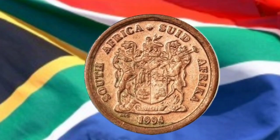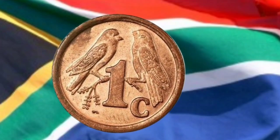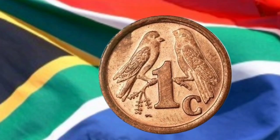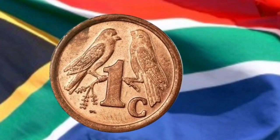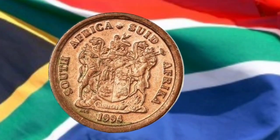Think about it, a small bronze coin that once had almost no value, now worth $131 million. It's like turning dust into diamonds. That's the beauty of coin collecting. You never know which coin in your pocket might change your life.